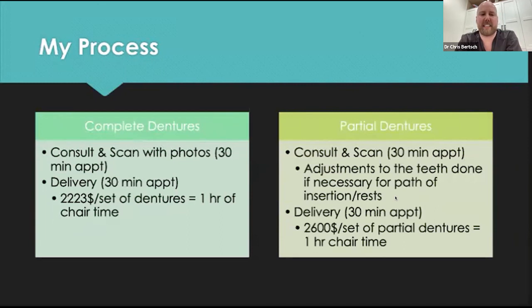So roughly, the cost for a set of dentures, upper and lower, is just over $2,200, and a total of 1 hour chair time. I'll go through my delivery process. It's rare that we have a patient come back needing adjustments, but there would be that additional appointment. We book a little 15-minute slot, they walk in, we adjust it. It's not that big of a deal. So overall, I would say an hour, and even delivery doesn't take 30 minutes.